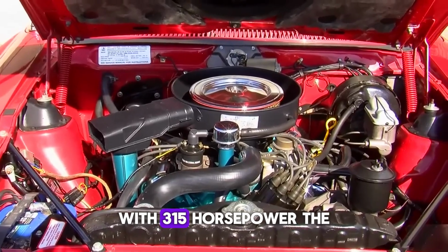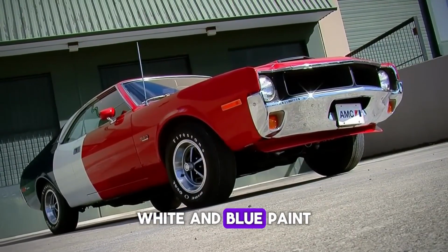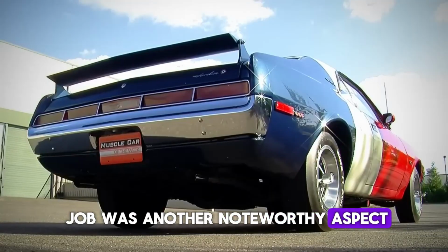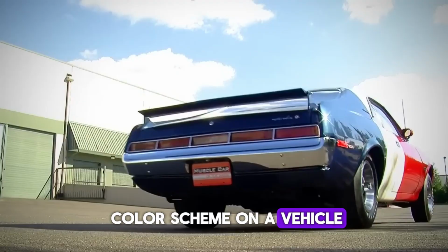With 315 horsepower, the 304 V8 was powerful. The red, white, and blue paint job was another noteworthy aspect, even if it wasn't AMC's first or final usage of a patriotic color scheme on a vehicle.